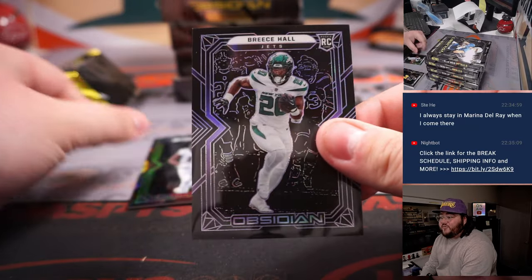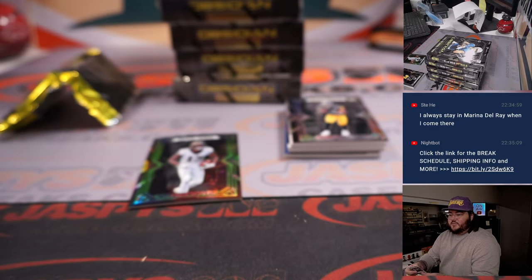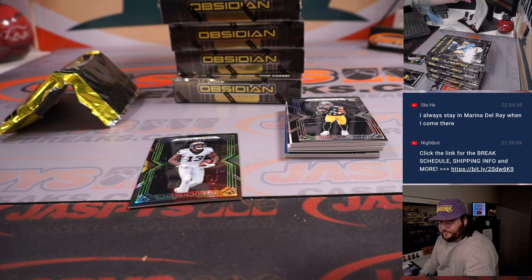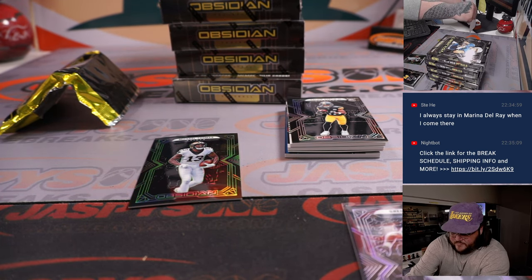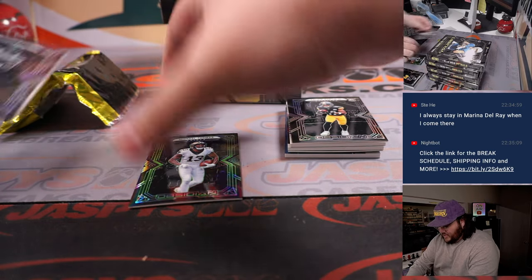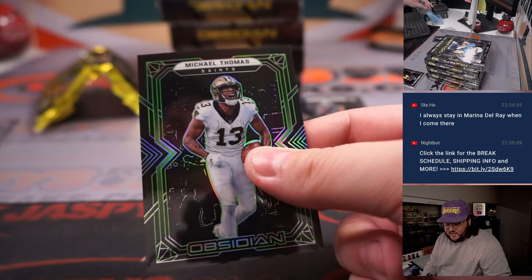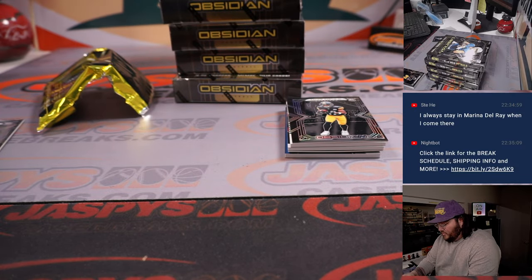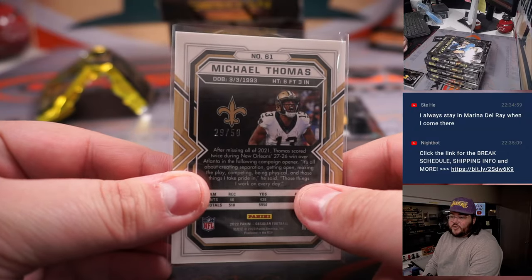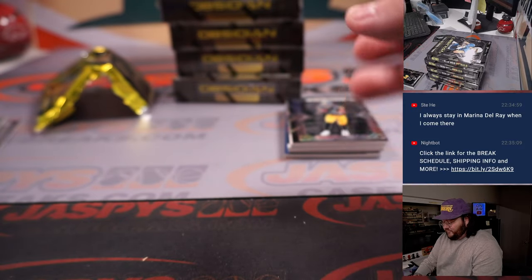All right, starting it off. Breece Hall, purple. 67 out of 100. The New York Jets going to Wayne. And a Michael Thomas green for the Saints, 29 out of 50. The New Orleans Saints in the R&B, so spot 9, going to Alfonso. Any non-numbered cards will all get randomized to one spot at the very, very end for the R&B. Do not let me forget that.